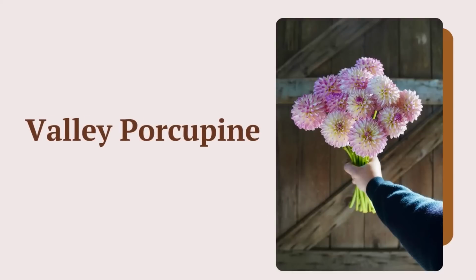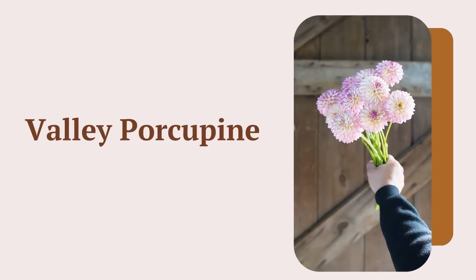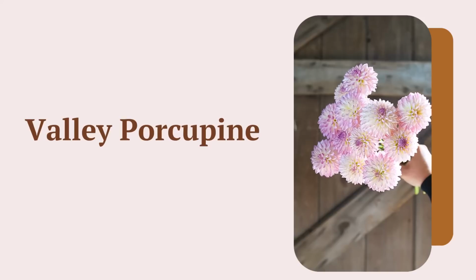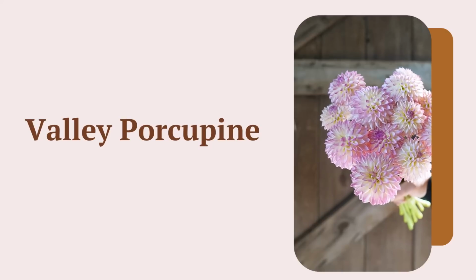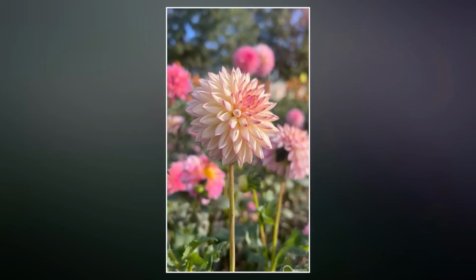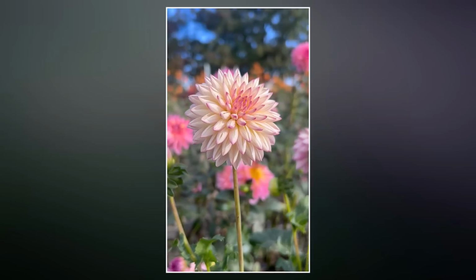The small blooms of this dahlia feature uniquely quilled petals that curl inward, effectively creating a spiky porcupine-like appearance. The blooms themselves are a soft blend of creamy white and light pink. The sharp edges of each petal are accented with a deeper, more saturated punch of raspberry, adding depth and visual interest. It's a one-of-a-kind bloom that commands attention in all the best ways.